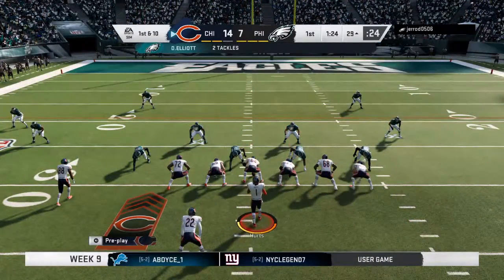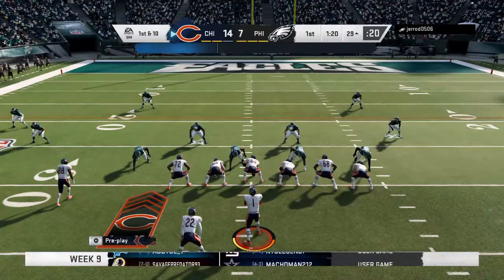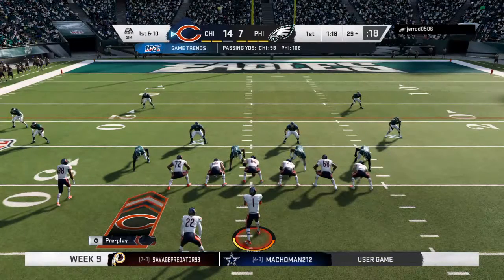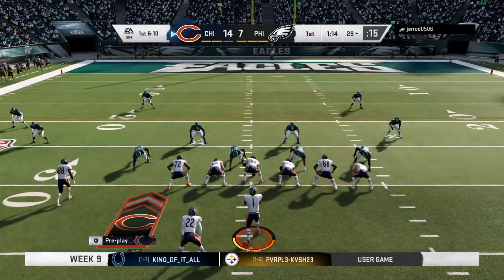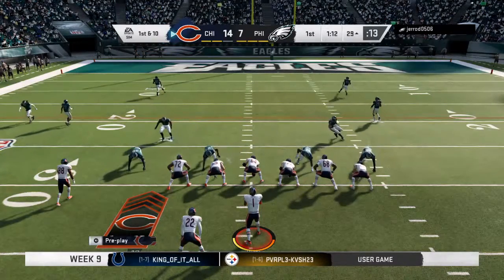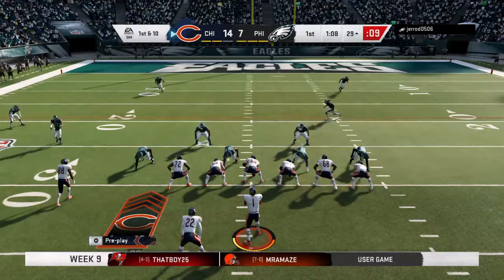You better be afraid of me. You better be afraid of me. 61, matchbox lights.